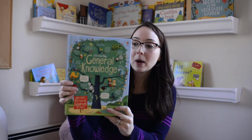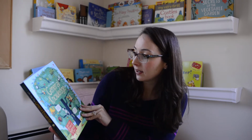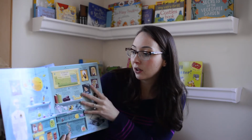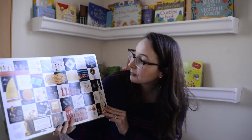And then lastly, our big ones right here. I'm sorry, this isn't just See Inside. We do have See Inside. This one's just Lift the Flap General Knowledge. So this is a Lift the Flap book of tons of general knowledge for kids to learn. Fun facts. I love reading this book and learning some fun facts. So let's see what we can learn today.